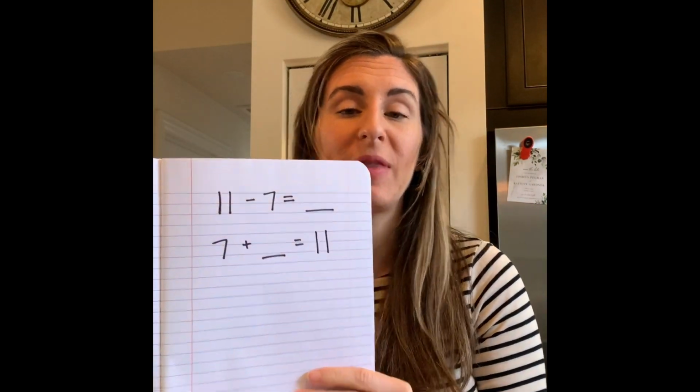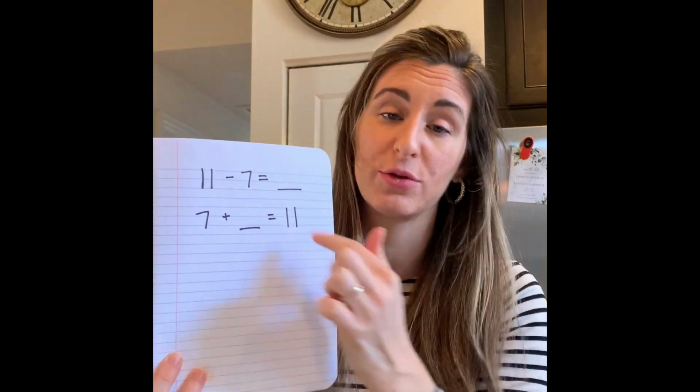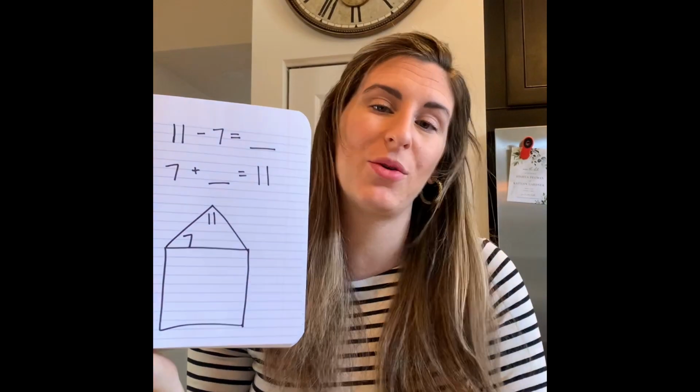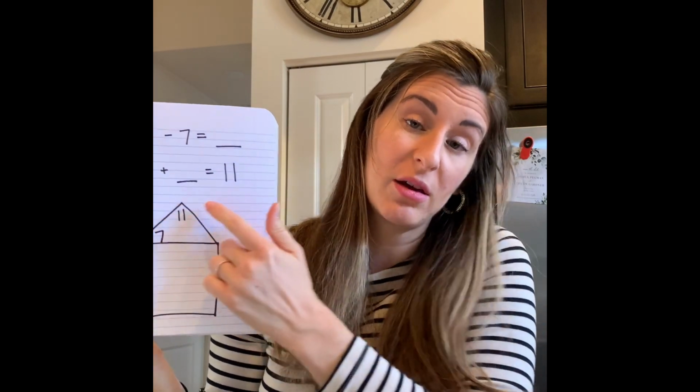The last time I did this, I took the smaller number and I used it as one of the add-ins in an addition sentence. So the smaller number is 7. I put that as one of the add-ins in my addition sentence. I don't know the other add-in because I don't know what the other smaller number would be. Like in a fact family, if I think about it this way, in my house, I have the big number, which I know because it came first in that subtraction sentence. And I have one of the smaller numbers, but I don't know the other smaller number. So I'm trying to figure that out. So I said 7 plus something equals 11.